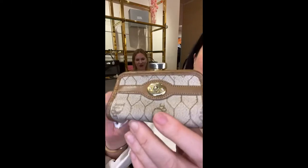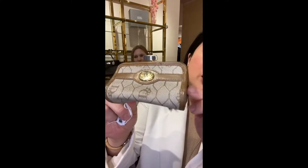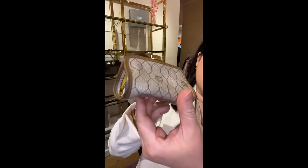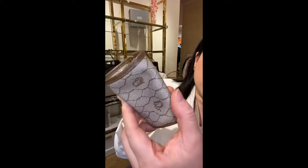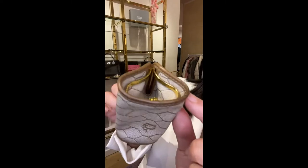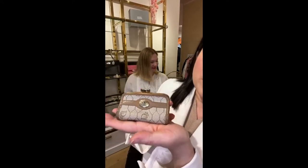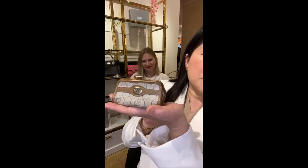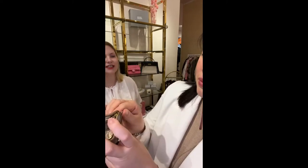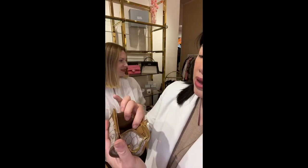Very, very cute. I would say this is sort of an 80s, early 90s design. It has that honeycomb Dior logo in a light tan brown color. Overall, the condition is very good. It has a leather trim. There is light wear to the corners, but it is absolutely adorable. It's actually big enough to hold a lipstick as well as some coins. I think you can fit a bank card here. Keys for sure. Do you think you can fit a bank card? Probably not.